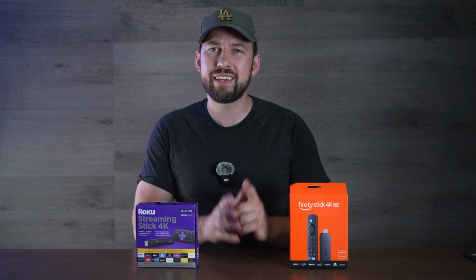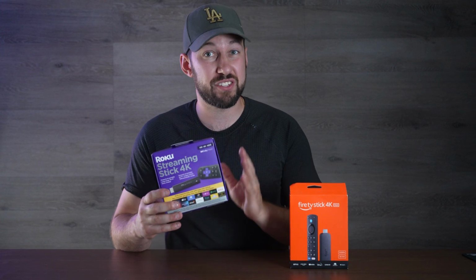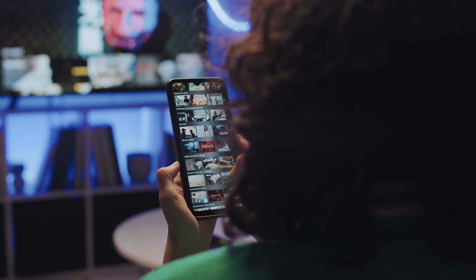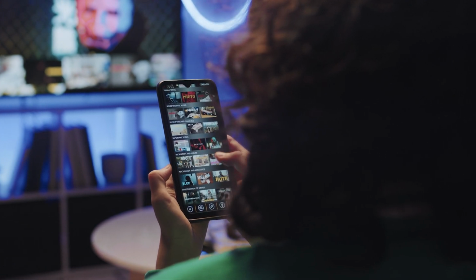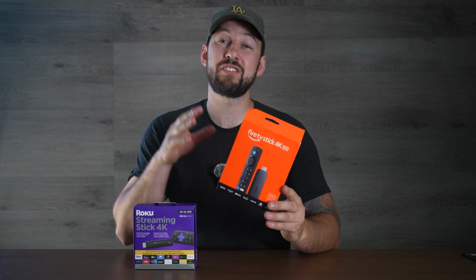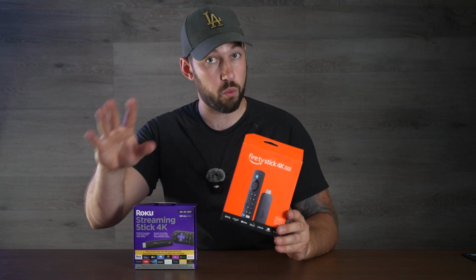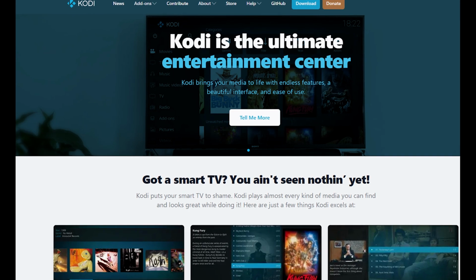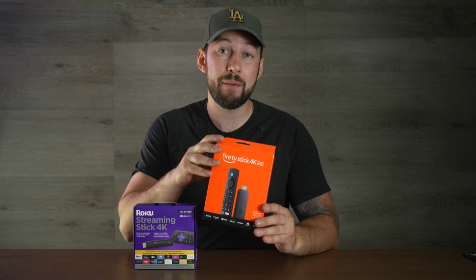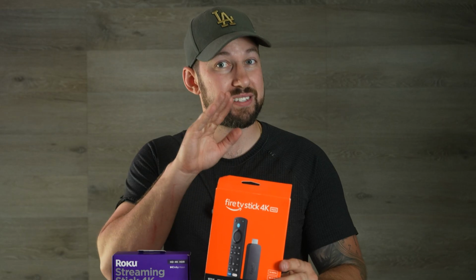Now, we know the Fire Stick Max on paper should be quite a bit faster, but the reality is the Roku streaming stick has a locked system. So it has the perfect amount of storage and the perfect amount of RAM to perform the task it's meant to perform. Whereas with the Amazon Fire Stick 4K Max, you may be doing stuff that Amazon doesn't want you to do, or you may be installing third-party apps. So having storage is important, and having extra RAM and a good processor really makes a difference.